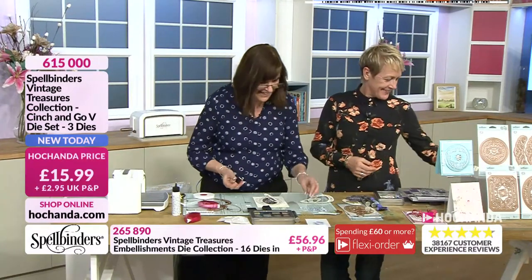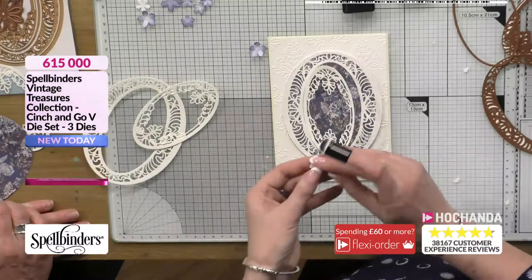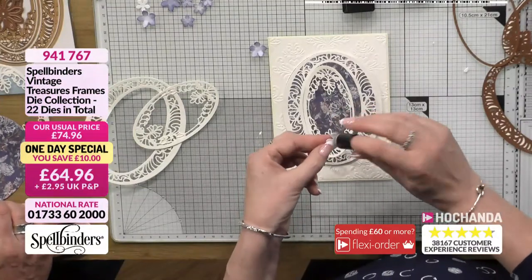How lovely. Okay, but these were the flowers that I'd pre-done ready for this particular project, and they come from that notebook set, if you got that in the first show. Well done. Okay, so this is just some chip sapphire.